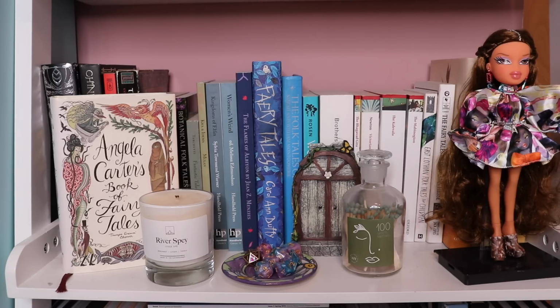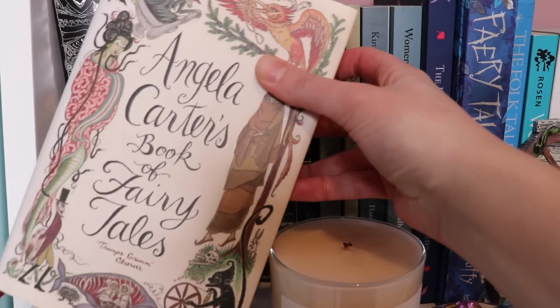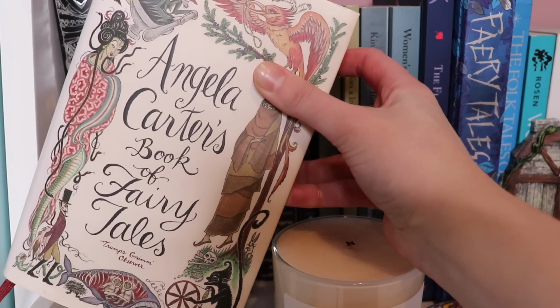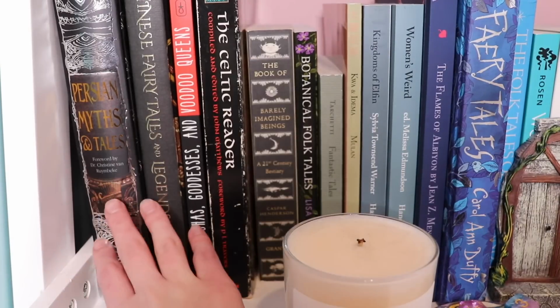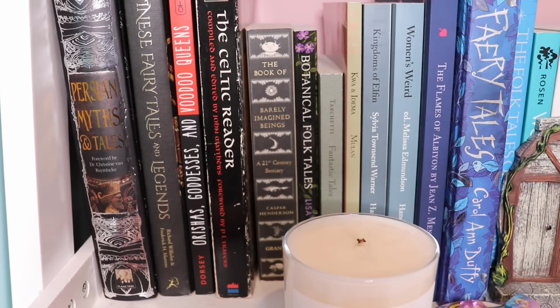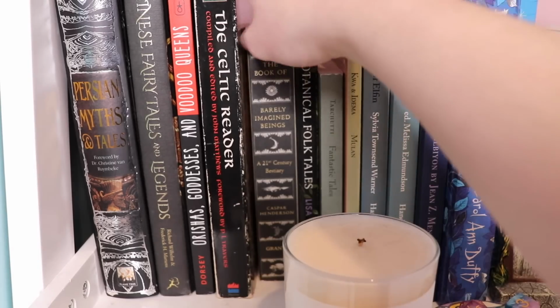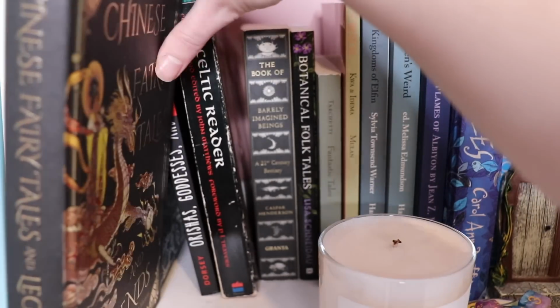So this is some of those there, as well as some retellings by other authors in collections. For example, I have Angela Carter's Book of Fairy Tales, which are fairy tales by Angela Carter, inspired by fairy tales from other older writers, and I just love this edition. We then have a bunch of different things. So I have the Flame Tree Press's collection of Persian myths. I have a book on Chinese fairy tales and legends, which my lovely friend Tasmin actually gifted me. Oh, that's a terrible view of that book. It's way too close up, but yeah, that's what that looks like.